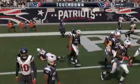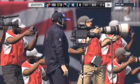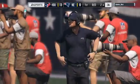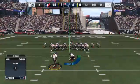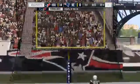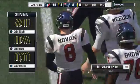And he fights his way into the end zone for a Texans touchdown. Lamar Miller with his 2nd touchdown in this opening quarter. And the Texans will extend their lead. Novak is on to attempt the extra point. And it's good, and they have jumped out here to a quick 14-0 first quarter lead.